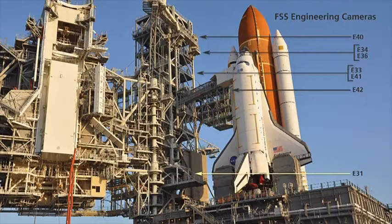In this image, what you're looking at is an overall view of the vehicle sitting on the MLP with the FSS and the RSS. It's actually a great shot. We actually have one of our documentary cameras in this vicinity during launch, which is a spectacular image. But anyway, you can see the different FSS, fixed service structure, items pointed out on the upper portion of that structure.